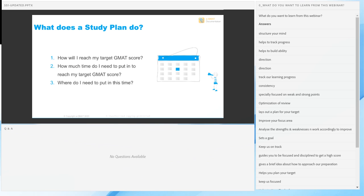That's really important. In the e-GMAT world, a study plan does a few things. It gives you a direction: how will you reach your target GMAT score? It gives you really good estimates as to how long you would need to get there, which means, do you need 2 months? Do you need 3 months? Do you need 6 months? Or can you get there in 30 days, given who you are?